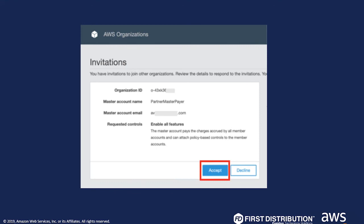Once you have accepted the invitation, the payment method immediately changes from credit card to our management account. So simply meaning that the billing will now be through First Distribution and not through the credit card. So billing will be sent through us as a distributor, and then obviously we'll bill you as our partner or end customer.